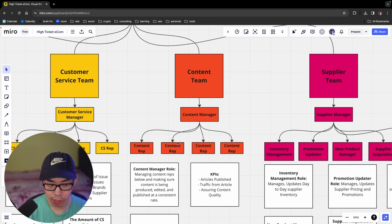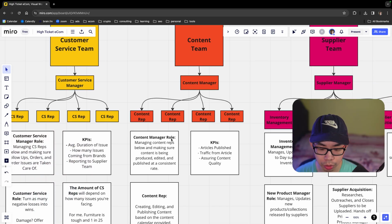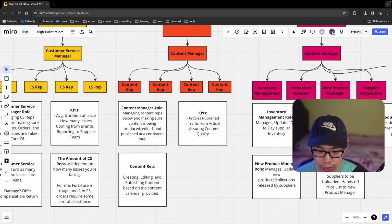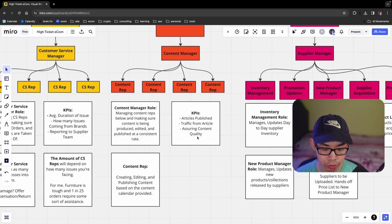Next is going to be the content team, and the content team is very important. The content team is going to help you grow your traffic over time and increase your profitability. So your content manager's role is to manage the content reps below and make sure content is being produced, edited, and published at a consistent rate. The KPIs to look for are articles published, traffic from the actual articles, and ensuring content quality.